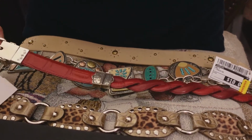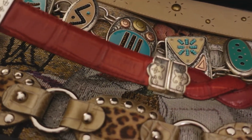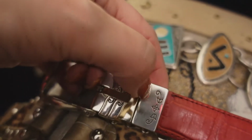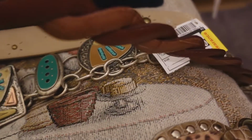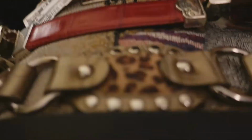So this next one was $10, so it would have been $5. It's a Brighton, if you already recognized that design there. And let me just switch this around. So this belt has multiple parts where they are reversible. It's got this braided design with the red. However, this part in the middle right there actually twists, and there's brown on that side. So if I flip this over, it's a brown braid on that side. And then it has a joint there again to flip it, so you can wear it multiple ways, which is awesome.